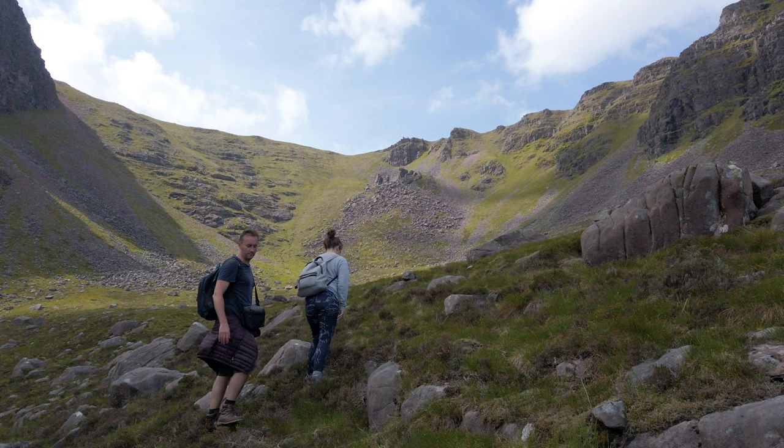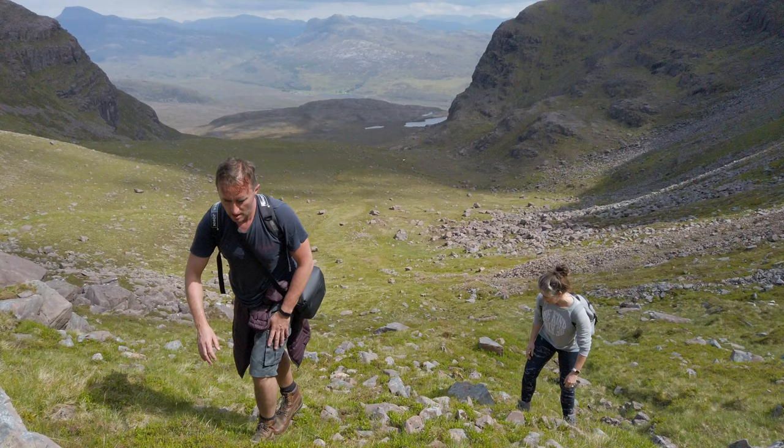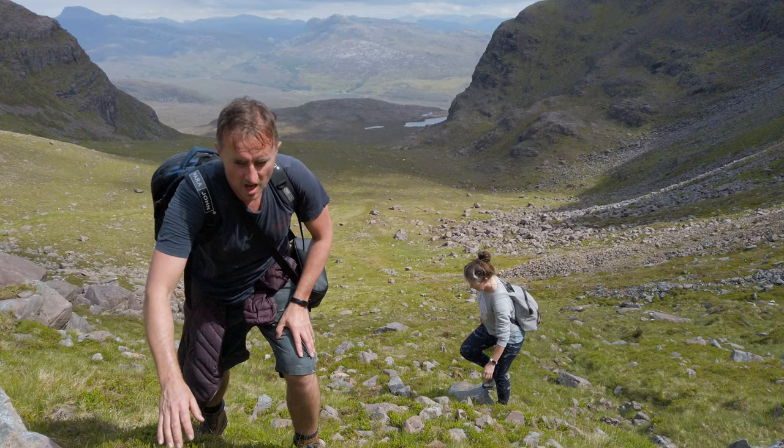What you don't see is poor Ewan setting up all these shots, having to run ahead, run back down, get the camera. So really, he's doing way more steps than I am, and he's carrying a lot of equipment. So I just want to say well done, Ewan. Oh man.